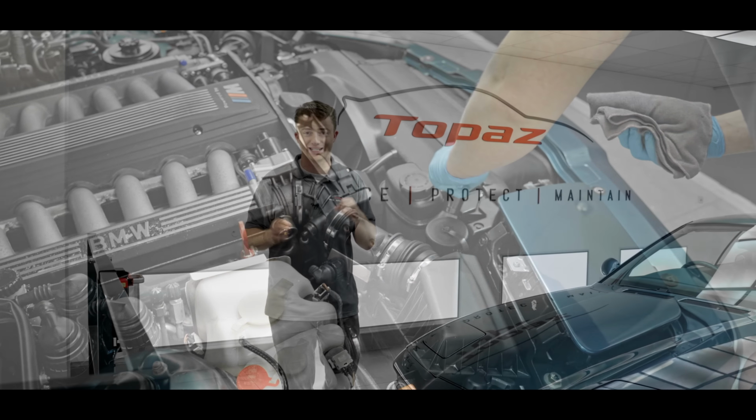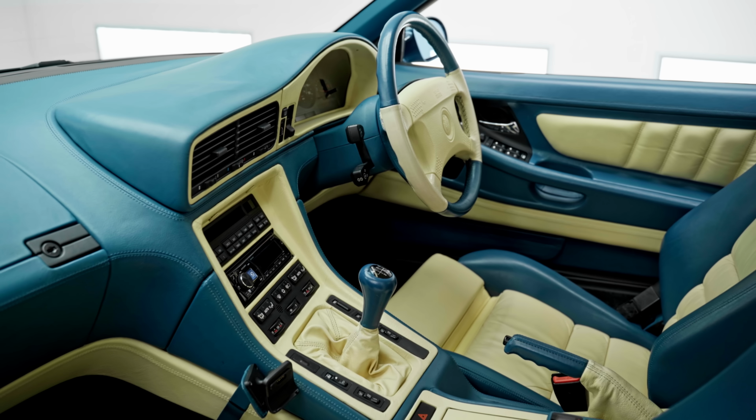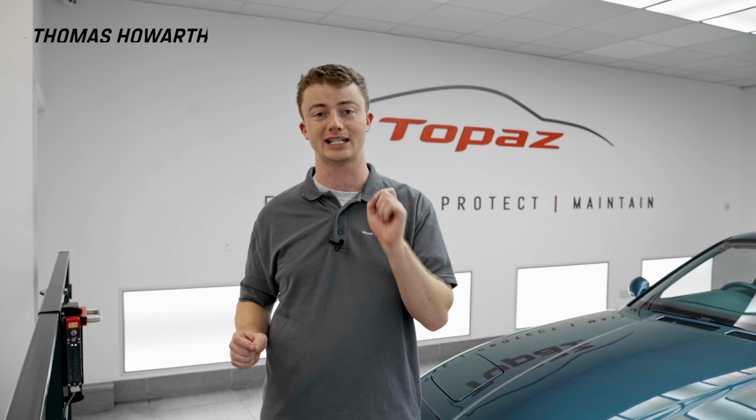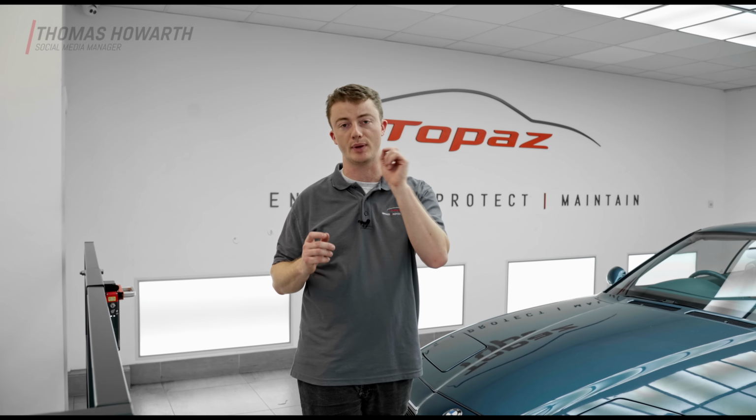I should mention as well the interior, which we will detail too on this car, is sensational. The spec perfectly matches the exterior. It's even, as I hinted at, got a matching telephone. So wait until the end of the video. We're going to go all the way around this car, including that epic interior.